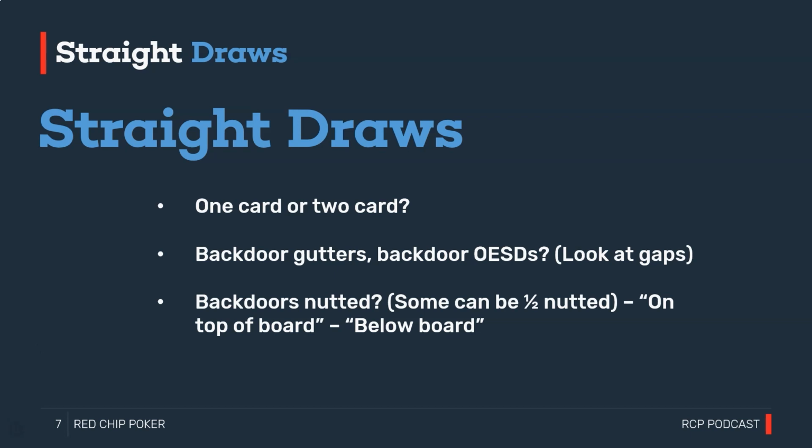And this is something that we can borrow from PLO. We can have a look to see if our hole cards are on top of the board or below the board. So what do we mean by that? Again, let's imagine we have a 7 on the flop. Don't worry too much about the other two cards. Let's just say they're low blanks. We have a 7 on the flop and we hold 8-9. We are above the board in that case because we're above the highest card. Now, when we are above the board, it means our backdoor straight outs are going to be nutted.